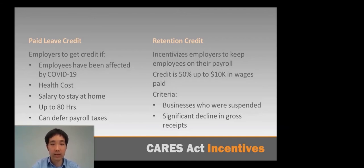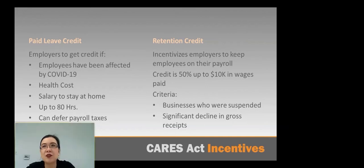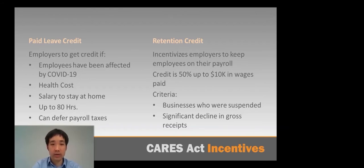The first one, as mentioned, is that your business is fully or partially suspended due to government orders because of COVID-19. For example, if you're in a state with a stay-at-home order, and your business is not an essential business, so you're not allowed to even open doors, then you would qualify, correct? Correct. So it's either one or the other. The second one is that your business's gross receipts are below 50% of the comparable quarter in 2019. This means that your business has to have started in 2019 to qualify for this second test. Otherwise, it would only be based off your first test.